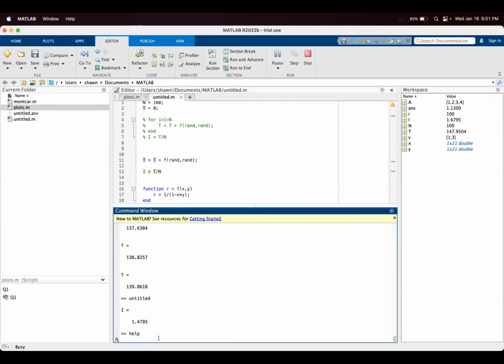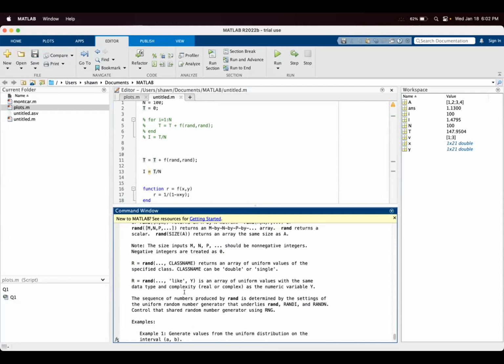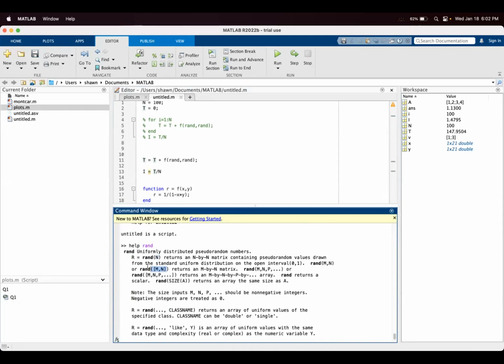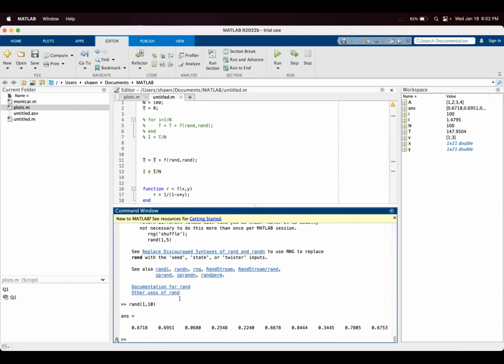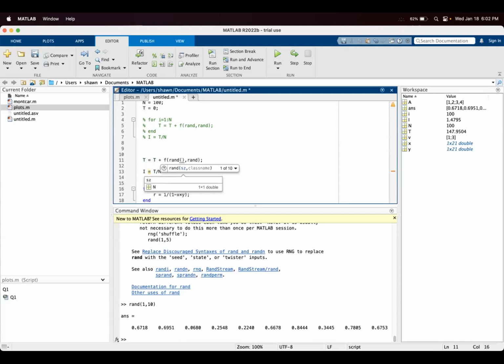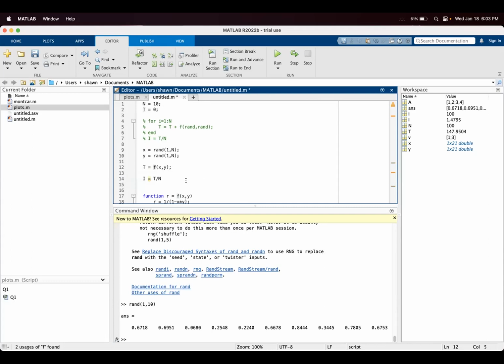And observe from help rand that I can create a vector of random numbers using this rand n or rand m n. In particular, if I go rand 1, 10, then I get 10 random numbers. This is particularly nice because now I can apply my function to these random numbers. I'm actually going to make 2 variables, x just equal to rand 1 n, y equal to rand 1 n. And use a smaller n value for debugging purposes. I go x, y. Ooh, emojis. Are emojis valid characters in MATLAB? I don't know.